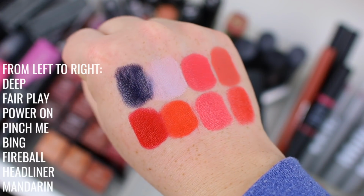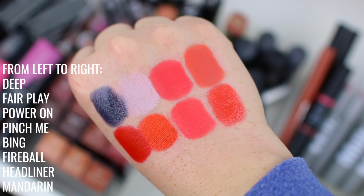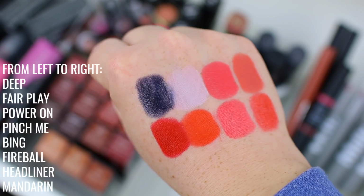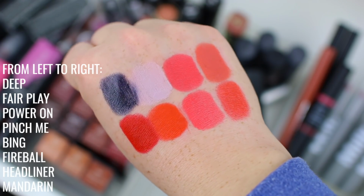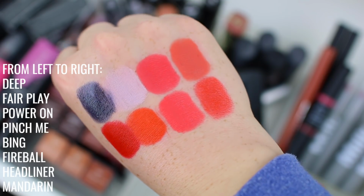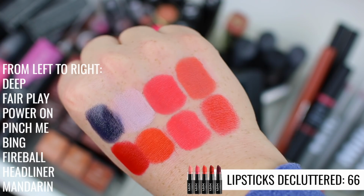So I think I will declutter Deep and Fair Play. I really like those colors. They're so unique, but I just won't wear them. And then as for the rest, I think I'll keep those 2 brighter shades on the bottom left. The ones on the right are all kind of similar though. I think I'll keep Bing and Fireball, which are on the top right. They're more of a matte finish, and then I'll declutter Headliner and Mandarin on the bottom right because those are more of a cream finish and they're kind of similar to the other 2.